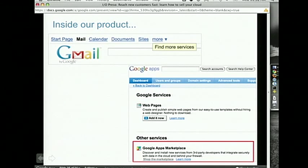So first, inside our products. For example, in the upper left in that universal navigation, you see "Find more services" if you're an admin. That'll take you to the marketplace. If you go in as an admin and you look in your control panel and see "Add more services," you'll see a link to the marketplace there. So we're trying to drive awareness with the admin. Of course, admins aren't always the people who are shopping for applications, but it's important to get on their radar.